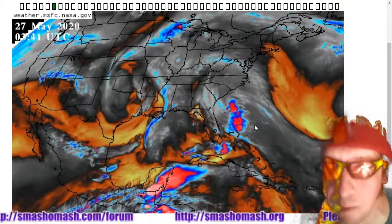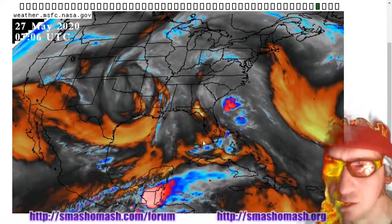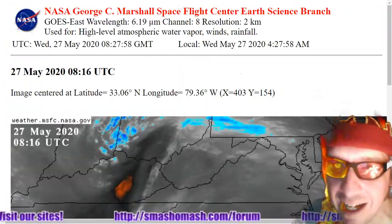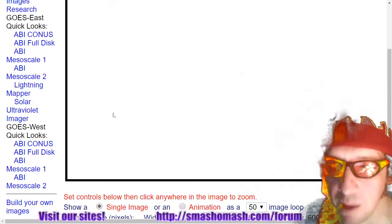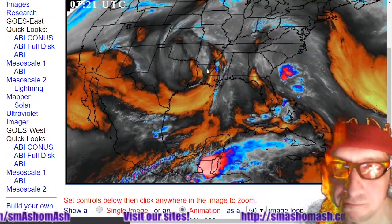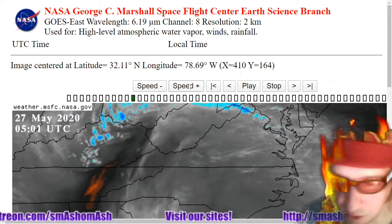There's the U.S. water vapor map, and let's check out the area off the coast of South Carolina. And that was supposed to be an animation. I don't know why. I don't know what I did there. I think I had a senior moment, folks.